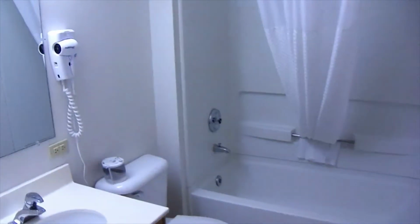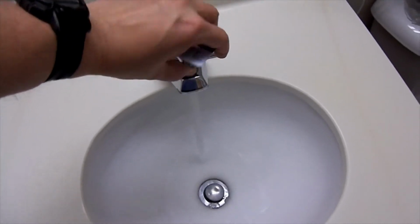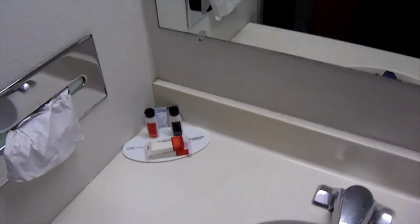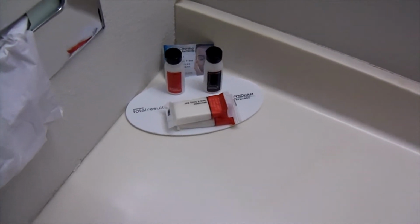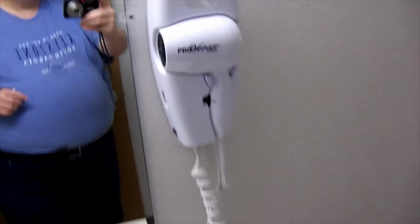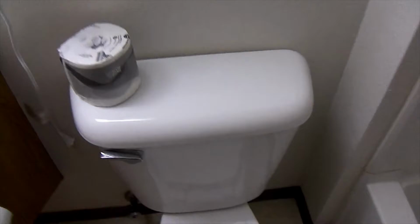Well, why not we check out the bathroom right now? We have the standard hotel sink. A lot of pressure in there. Yeah, some different amenities than before. The tissues. We've got the hair dryer. And here's that handsome guy once again. Hi there. And we have a no-name commode.